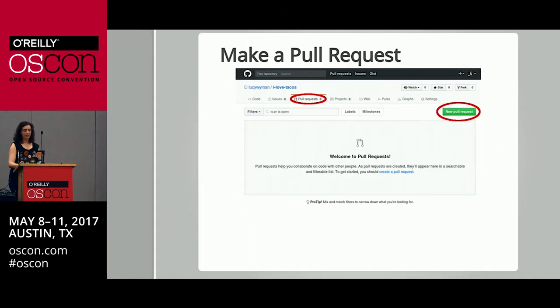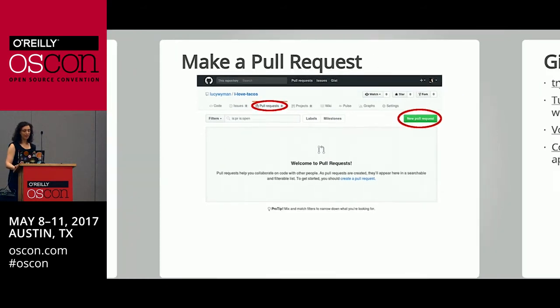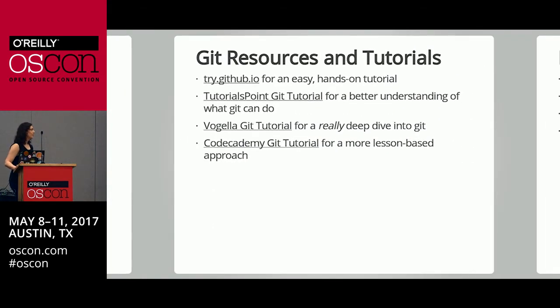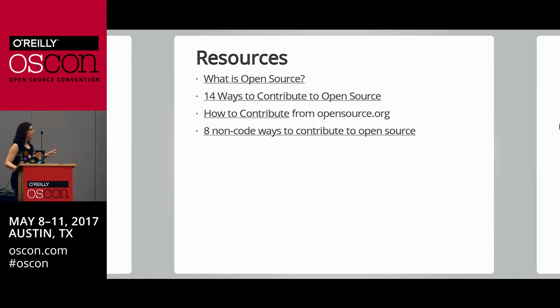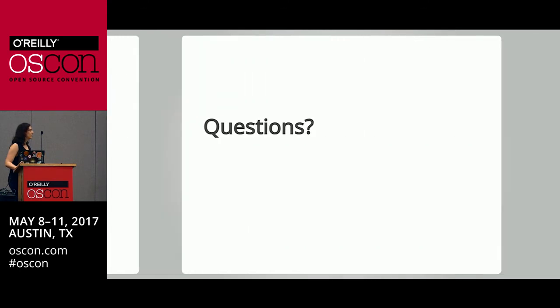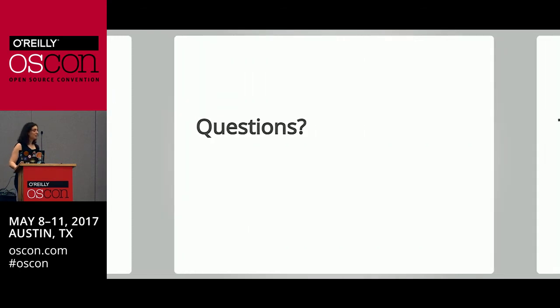All right. We're almost to the end. Here's a couple of resources for Git tutorials. Some of them are different from others. Choose which one is right for you. Here's some other resources for different ways of contributing to open source. These are ones that I used throughout the presentation. And I think we have about 3 minutes left. Are there any questions?